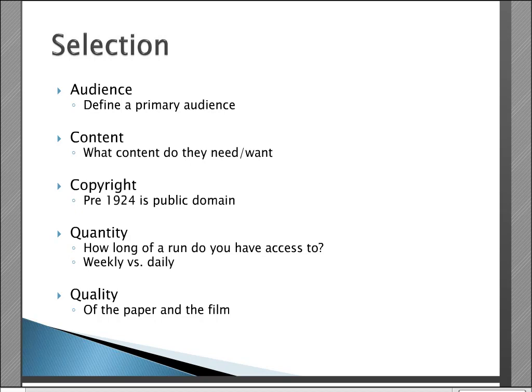Do you want the papers to be freely available online, or are you okay with putting them behind a paywall? The answers to these questions will affect your decision making, specifically what titles you select and how you provide access. So think about that for a little while, because not all newspaper projects are created the same. There are lots of different ways to go about this. So think about who you're trying to serve so that you can best meet their needs.